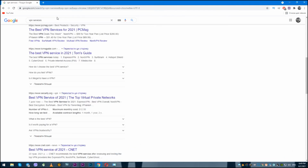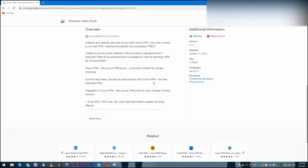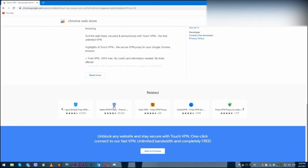Another fairly common method is using VPN services. I think many already know about it. You can install an application or extension to your browser. In this case, all your transmitted data is securely encrypted, and no one will be able to find out your real location or data about you.